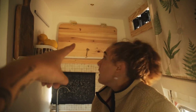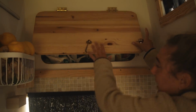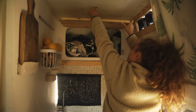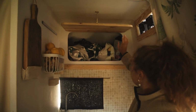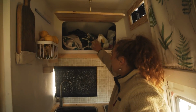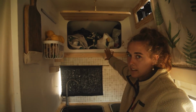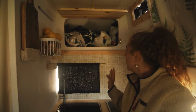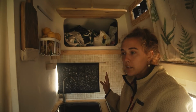Alright, what's in there? Oh, so I would say these cabinet doors are one of my favorite things about our construction. I think it turned out really nicely. And here, this is Lou's section. He has all these little bags to try to organize his stuff, one for t-shirts, one for underwear and socks, one for shorts and pants.